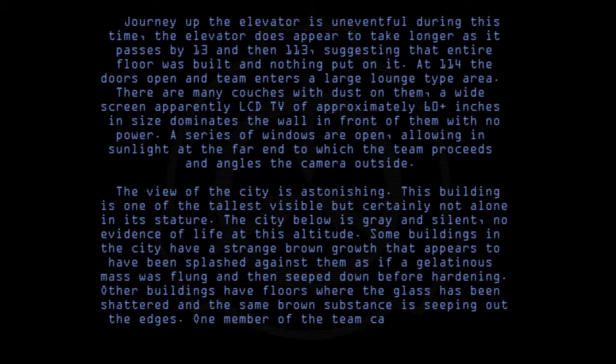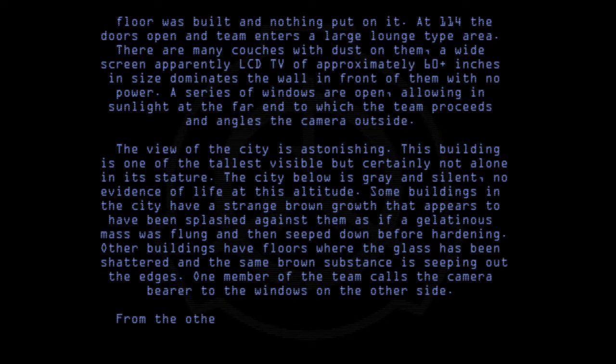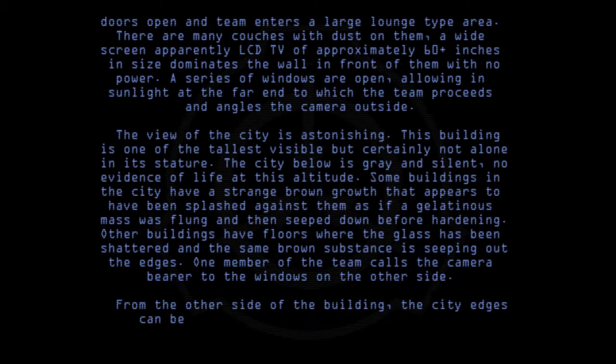One member of the team calls the camera bearer to the windows on the other side. From the other side of the building, the city edges can be seen.